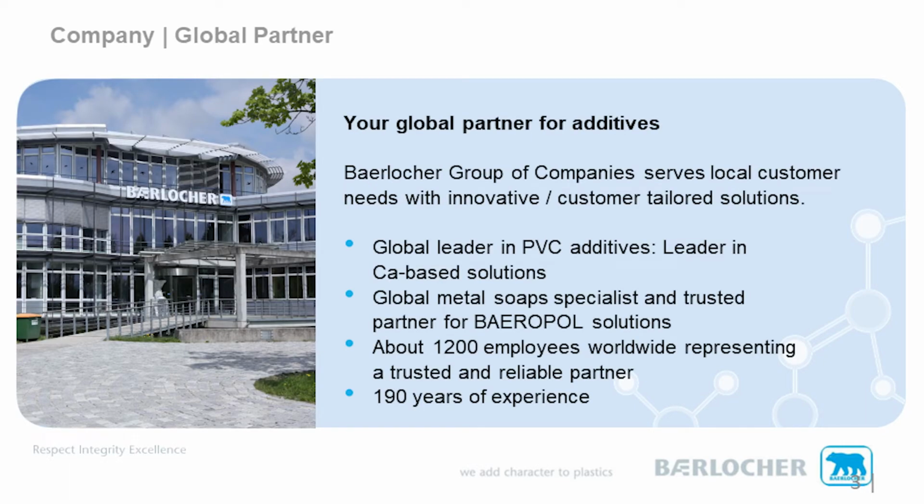So Barlocker is a company. We are a German-based company based out of Munich, been around for 199 years. We're a manufacturer of basically two classes of things: oleochemicals, specifically looking at things like metal soaps like calcium and zinc stearate, which are lubricants and antacids used in the polymer industry, as well as additive blends. And when you combine those two concepts together, you can see that we've quickly become a global leader when it comes to PVC stabilization. We're also very well known for other polymer stabilizations like polyolefins, styrenics, etc.